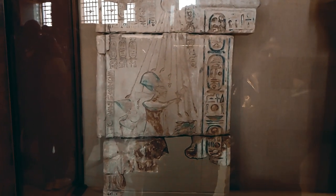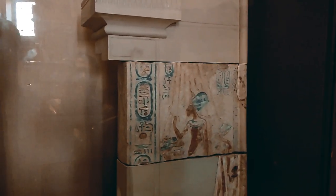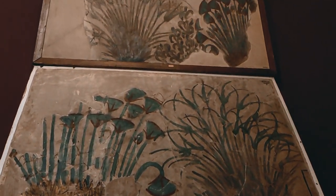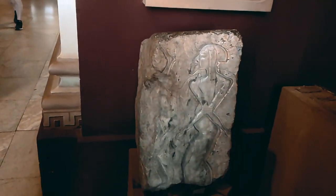These panels of the royal couple are fascinating. As are these floor panels painted with plants, flowers, and birds. This broken panel is perhaps a part of the depiction of nine bows. As we have seen on the footstool of King Tutankhamun, the enemy is shown with his hands tied behind his back.